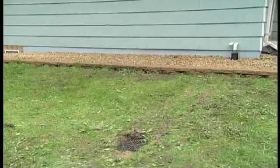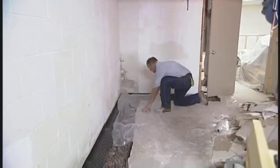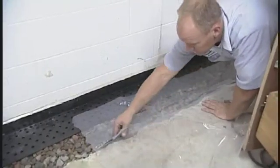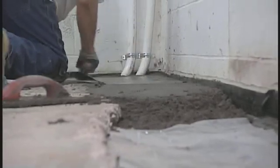Okay, what's it going to take for the guys to finish up this project? At this point, you can see that we put down some poly over the top of the gravel. The poly is there to prevent any moisture from wicking up the new concrete, but even more importantly, Stu, we want to make sure the concrete doesn't go down into the gravel and plug it up.